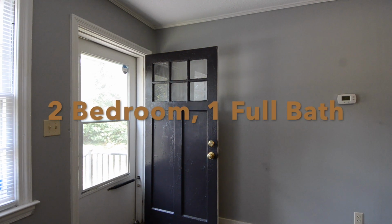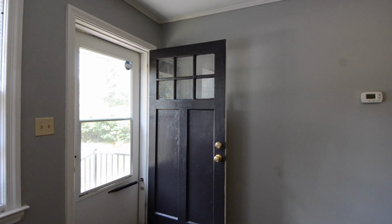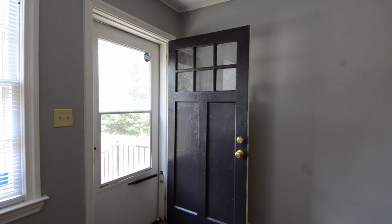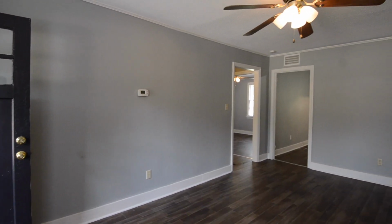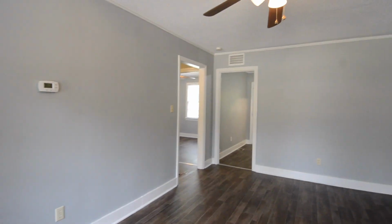This is a 1 full bath, nicely updated duplex in Orangeburg, convenient to downtown Orangeburg, I-26, as well as just a 45-minute drive to Columbia. So we are right inside of the living room, right inside the unit.